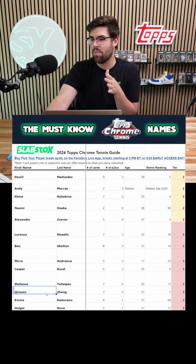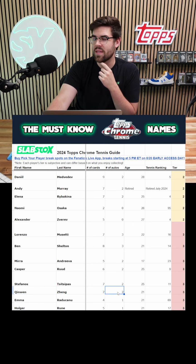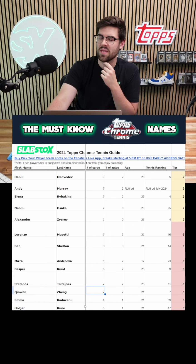Excuse me if I pronounce this name wrong, but Qinwen Zheng, which I should know how to pronounce because she won the gold medal this year. I watched her play at the Olympics. She's just 21. She signs in 2 different sets in this, and she also has 7 cards in the set. Now, Zheng, I think, is sold in all of our 5K breaks, and Zheng is going to be one of the more valuable women's tennis players in the set.